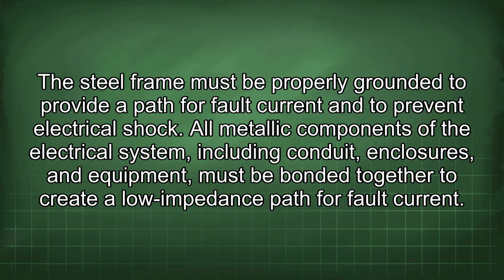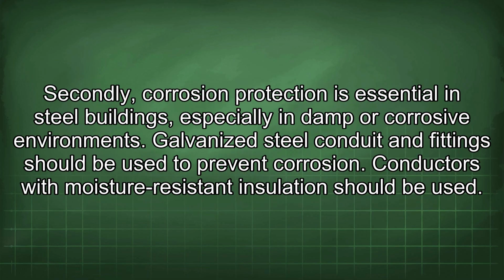All metallic components of the electrical system, including conduit, enclosures, and equipment, must be bonded together to create a low impedance path for fault current. Secondly, corrosion protection is essential in steel buildings, especially in damp or corrosive environments. Galvanized steel conduit and fittings should be used to prevent corrosion. Conductors with moisture-resistant insulation should be used.